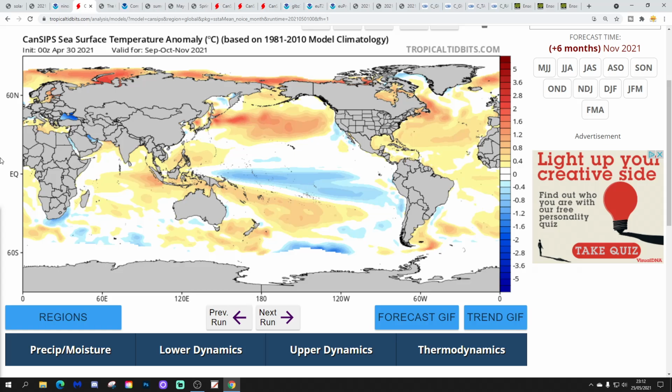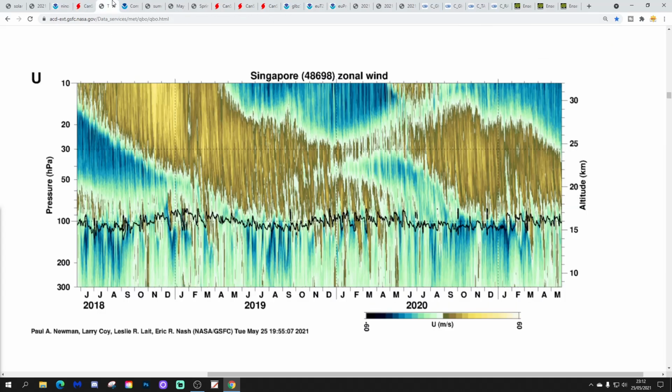The ENSO part of our updates, I would have thought, will be quite late on, probably in August, but we will keep a very close eye on that. And of course, we're also transitioning into an easterly QBO. We think we are. Last year, we had a failure of the easterly QBO.